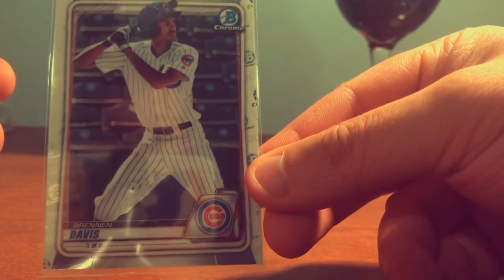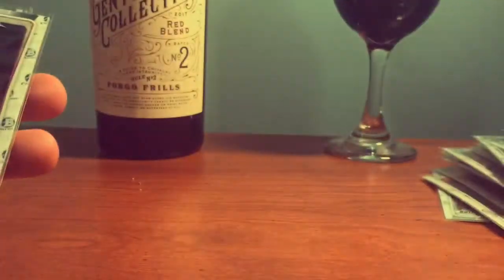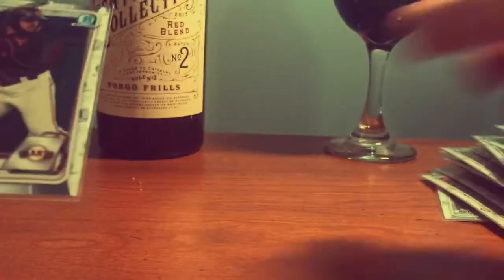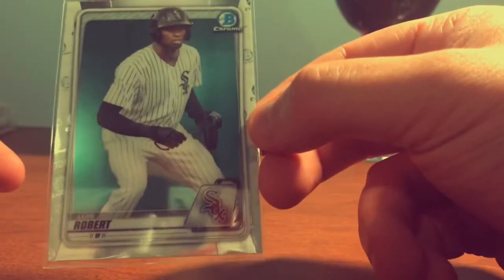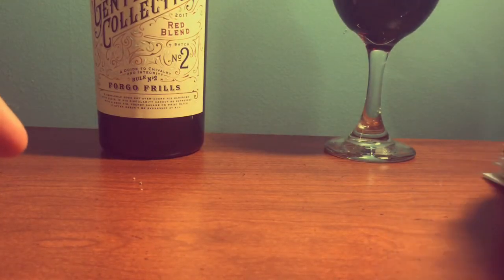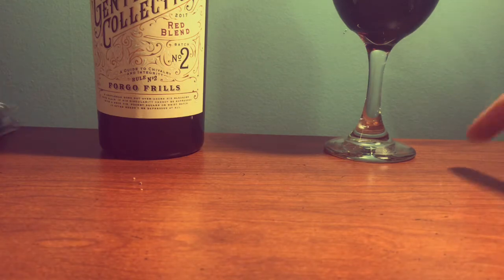Brennan Davis, that's a nice one. Luis Robert, nice. Anybody want a Luis Robert Chrome, let me know, I've got a duplicate.